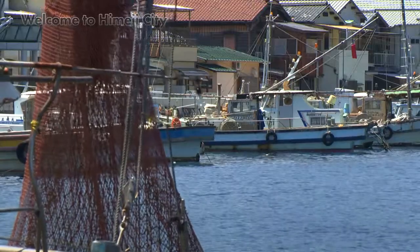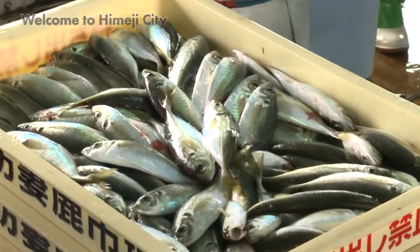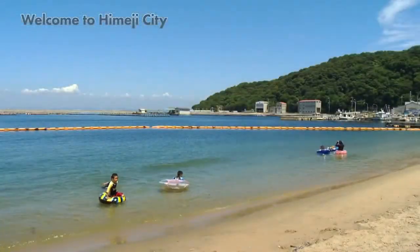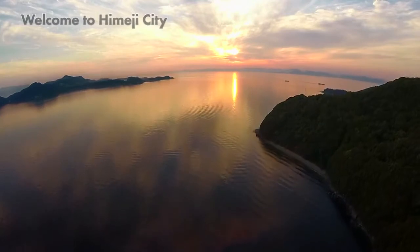Ieshima is known as one of the best fishing spots in Japan, and many people visit these islands to enjoy the delicious seafood. In summer, you can have fun swimming in the sea. On your visit, be sure to try everything to enjoy Ieshima to the full.